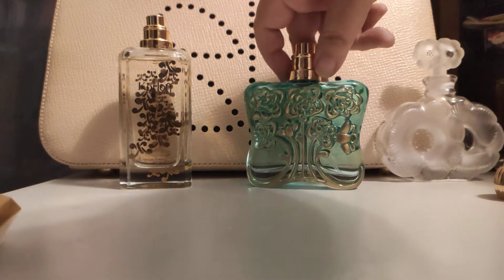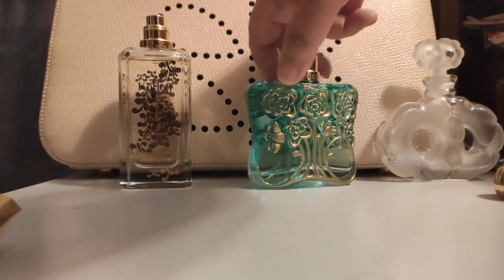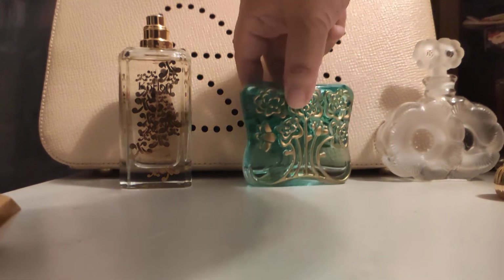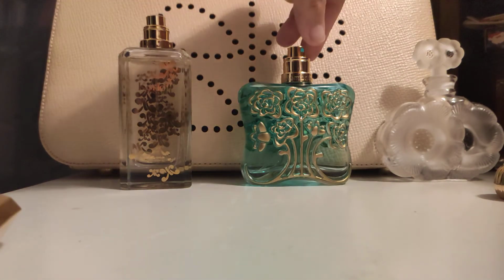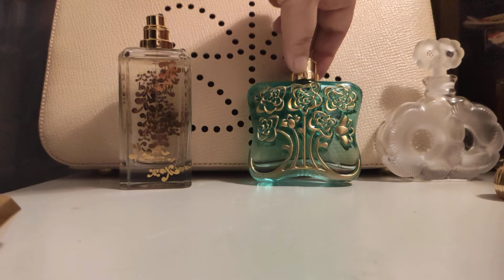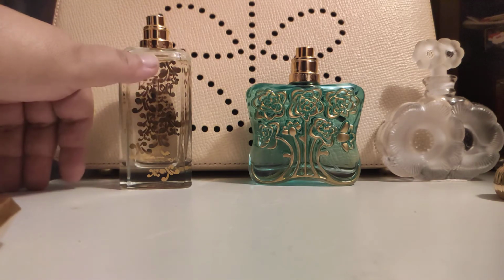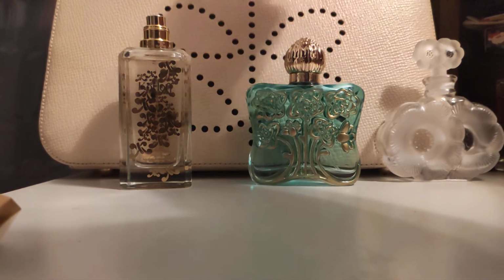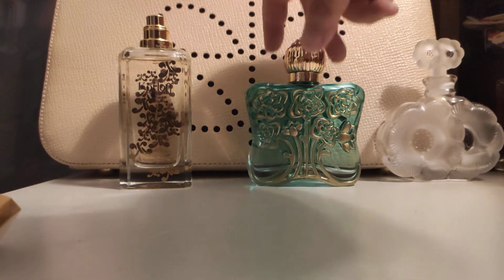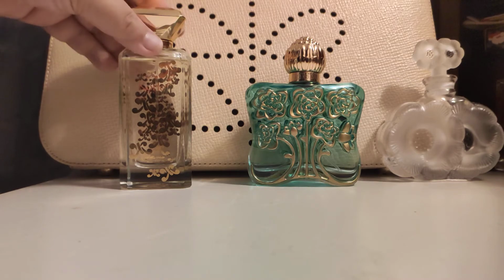The bottle for the Anna Sui is ombre from clear to aquamarine, and it has aquamarine juice in it. And it has some three-dimensional flower design with some gold on it. While this one is very smooth. This one is 75 mils, which is 2.5 ounces. This is 90 mils, which is 3 ounces.